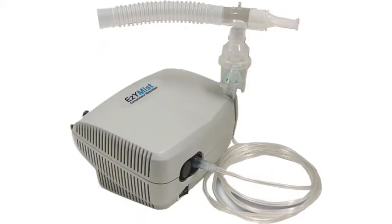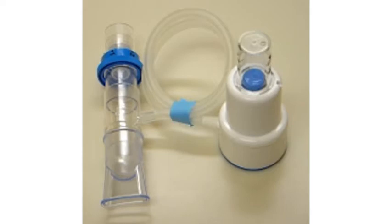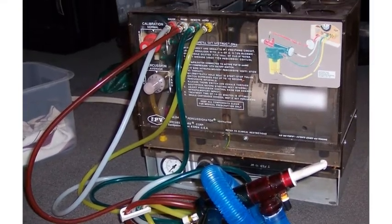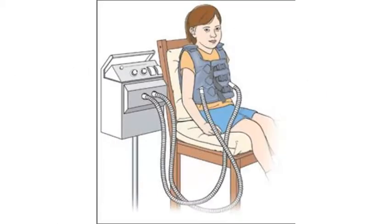Tobramycin is also vaporized and inhaled in order to treat the infected areas of the lungs. This is a PEP valve, and it's used to create back pressure during exhalation. This device creates short bursts of air, which can help to open up the airways as well. This vest is designed to shake the mucus loose from inside the lungs. Here's a demonstration by a radio personality known as Catfish.